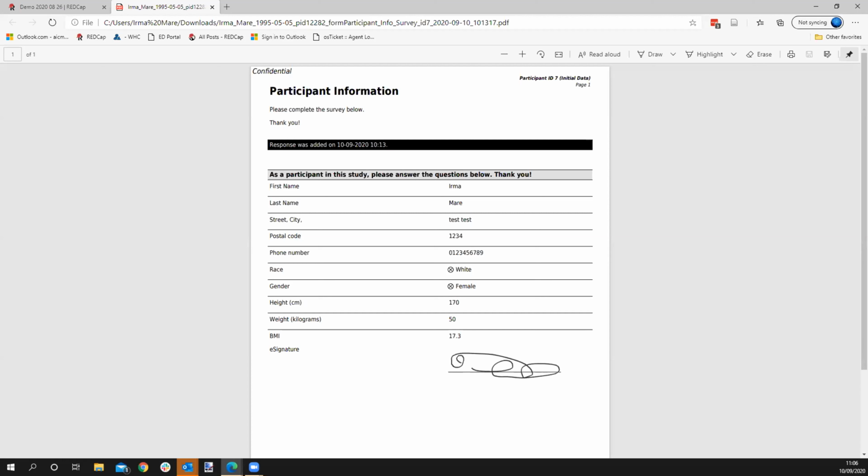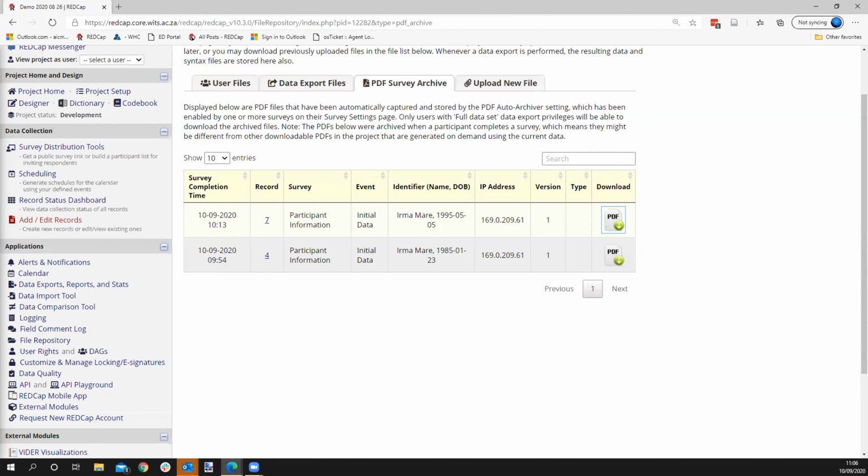I hope that helps. Yeah, that's really helpful. I'm curious whether you found that IRBs are generally happy with this. Generally they are, but I must admit IRBs, at least in my experience, are a little behind the times when it comes to electronic data capture.